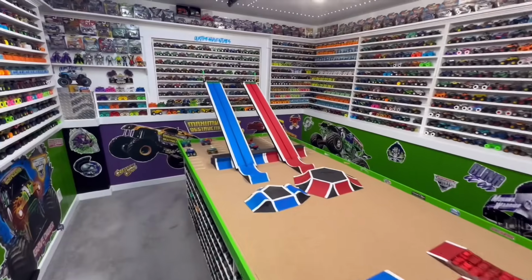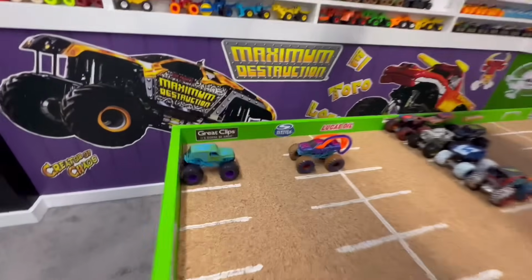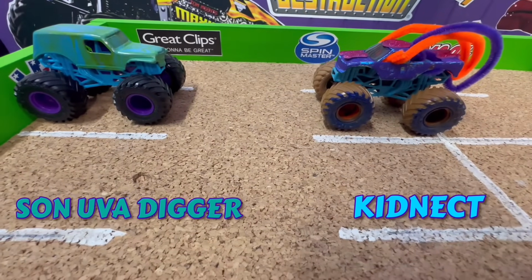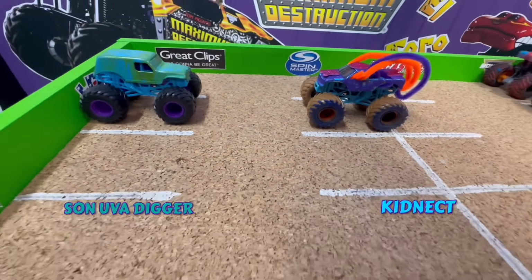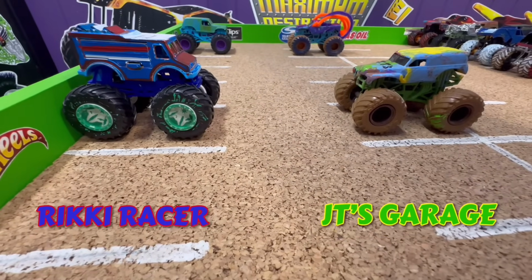With such great racing here in this third Kids Custom Tournament, we're down to the final four. We have Son of a Digger taking on Kid Connect for third. And for our final round and overall championship, we have Ricky Racer taking on JT's Garage.